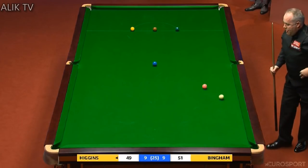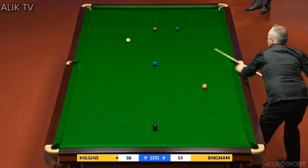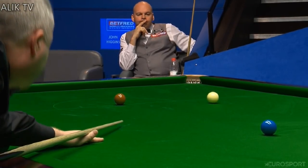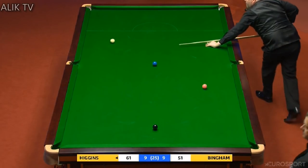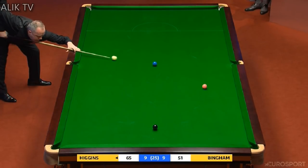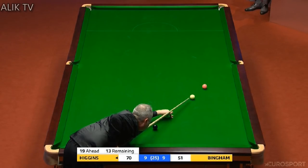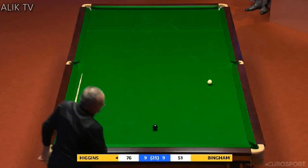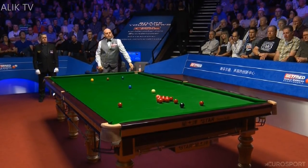8 in the heart of the pocket. Some of the clearances John's made, got positional shot off the last black to yellow. That was just... Six. It's funny, John only needing a snooker, so just drop the pink in. What a steal! The last frame before the intermission, and what a big one it's going to be.